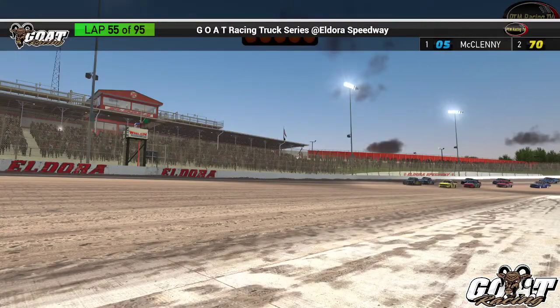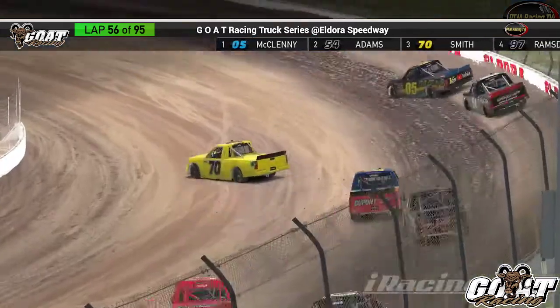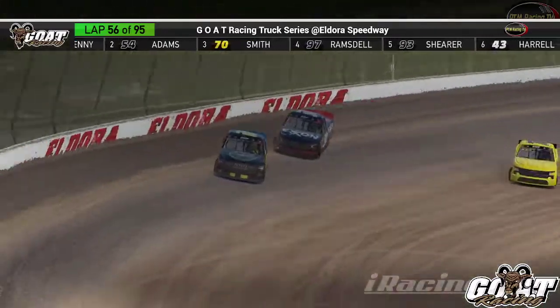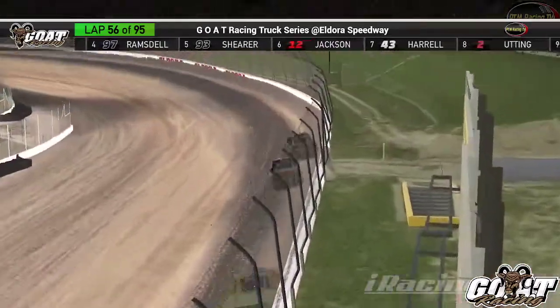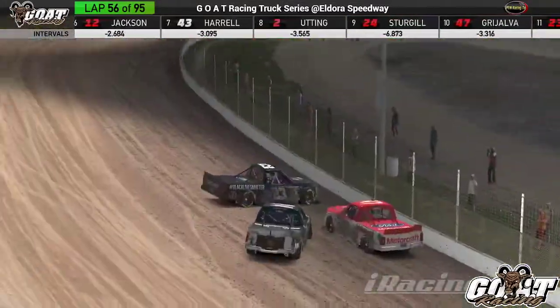Waiting for the green flag yet again here. Flag high in the air. Let's rock them again. And Chad Adams actually getting a great drive on the outside. He's got McClenny with him. He makes it around Aaron Smith, but we've got problems right up ahead on the track.